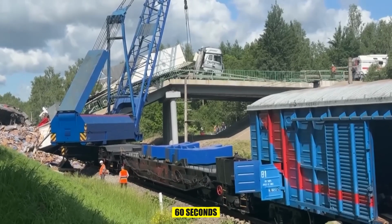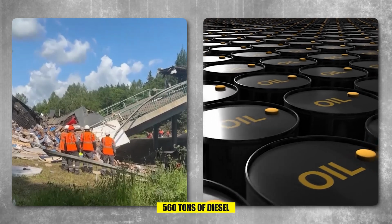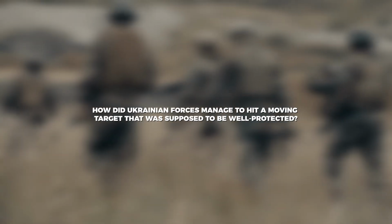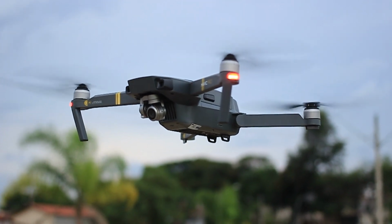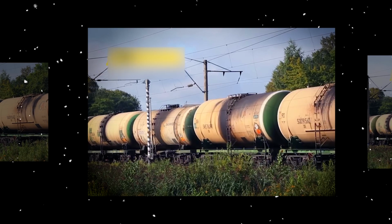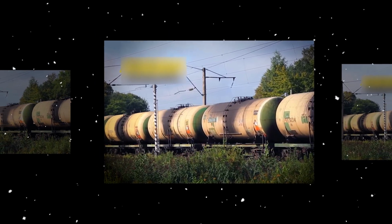In just 60 seconds, a huge Russian fuel train carrying 560 tons of diesel was blown to pieces. How did Ukrainian forces manage to hit a moving target that was supposed to be well protected? What does this mean for the future of warfare if cheap, homemade drones can do what million-dollar missiles do? Could Russia's supply lines be far more vulnerable than anyone thought? Well, let's get into the details that will blow your mind.